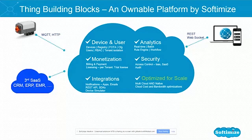And also multi-tenancy, the ability to sell devices through channels, integrators, some networks of factories or hospitals, and let those channels manage their own island of devices and users, sub-administration if you like. So Think Building Blocks bring this multi-tenancy to play.